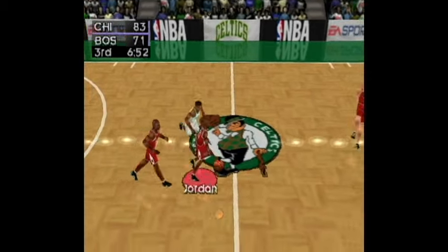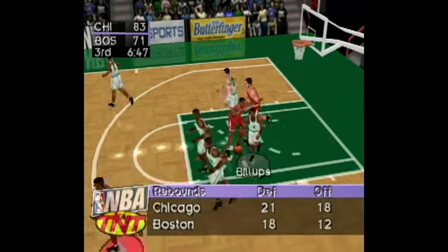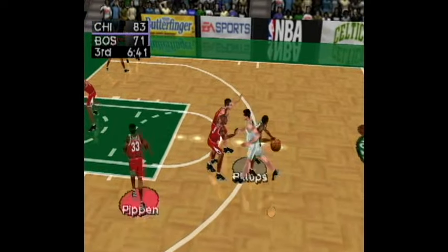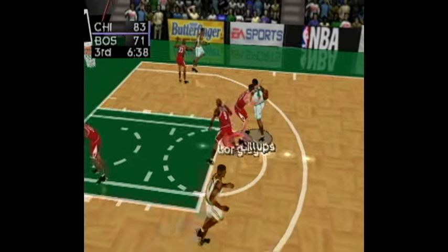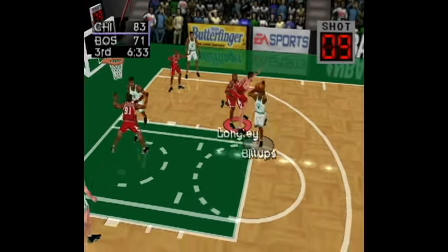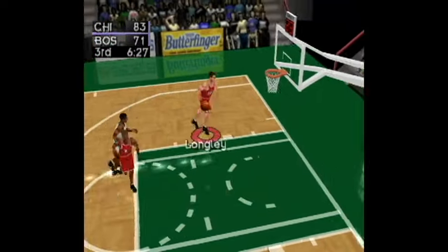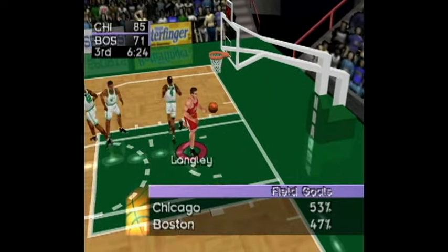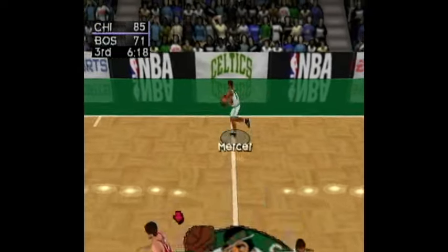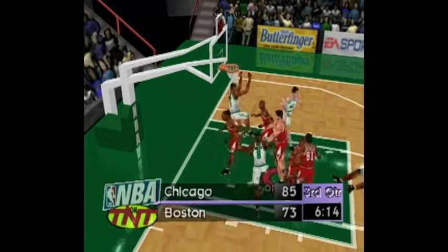Inbound pass to number 23. Harper to Pippen. He shoots. No good. The defensive rebound by Billups. Billups takes the jumper. Can't find the hole. Rodman to Harper. Longley gets the ball. With the easy lay-in. Inbound pass to Mercer. He squares up for the jumper. He gets the board. With the reverse jam.